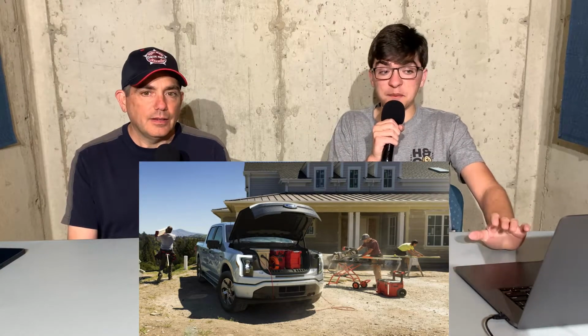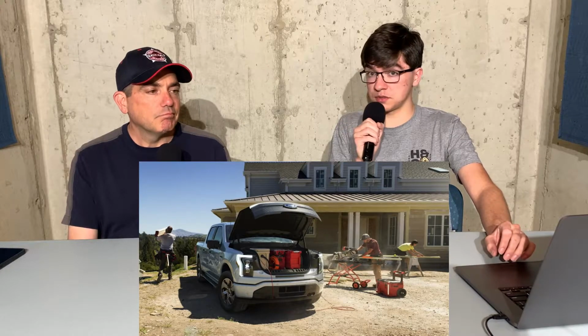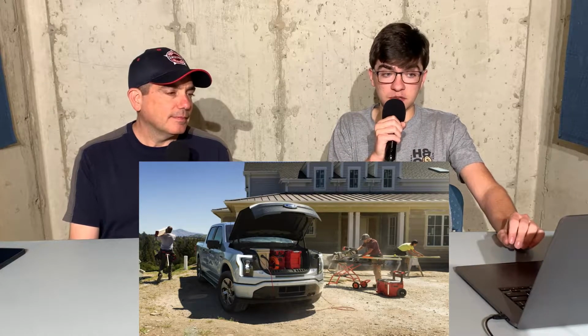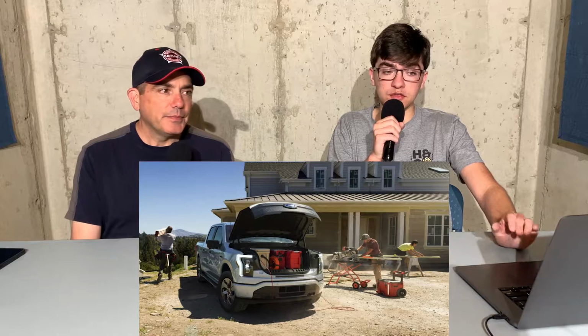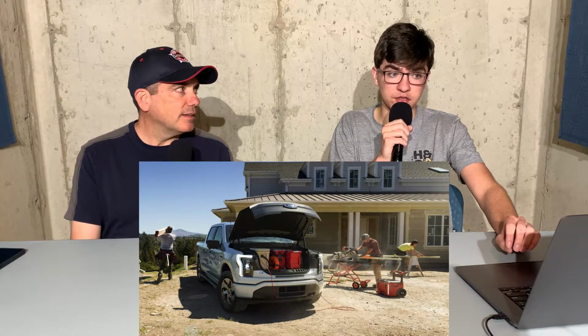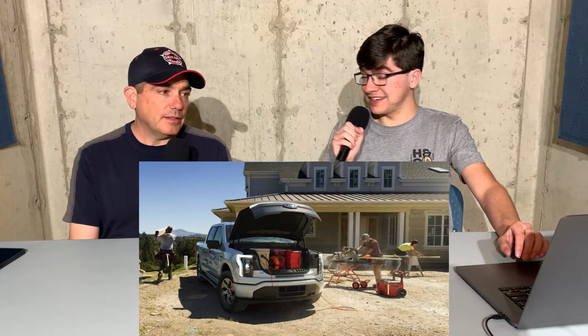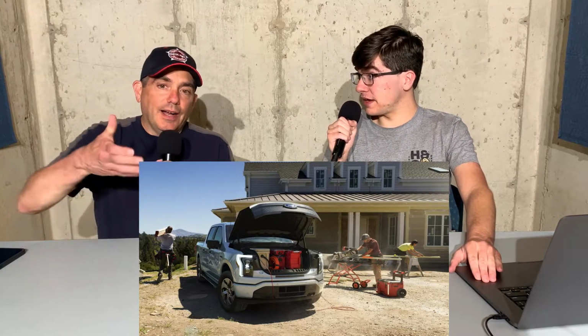Right. The Lightning pre-orders, which is that $100 deposit, have now climbed to over 70,000 interested customers. And Ford is also expecting that 4 of 10 vehicles sold globally will be electric, so they are increasing spending on electric vehicles by more than $30 billion by 2025. That is $8 billion more than their last pledge a couple months back. That's crazy. That's a lot of money to spend on these electric cars, but it really looks like it might pay off for them.